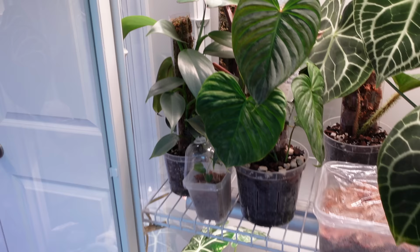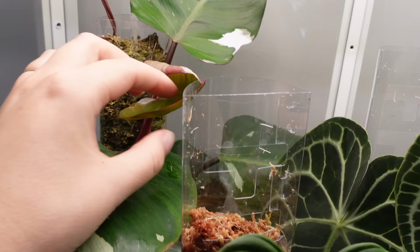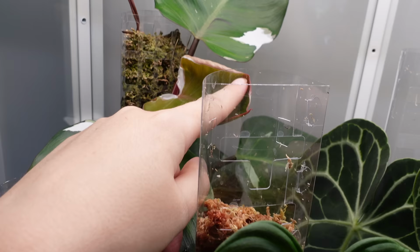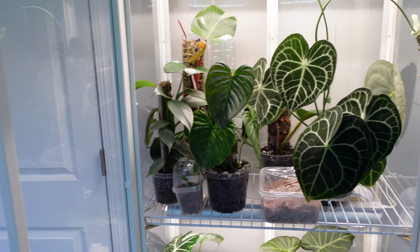Silver Sword is doing well on the pole. And then I have my White Knight here in the back that is pushing another new leaf. It seems to do little blips of color on it. I want some big white sections, so maybe down the road I can get some. I have roots coming out of the top of the pole. It is very rooted in here. I'm gonna have to take that one out probably soon-ish just because they are a little bit crammed in here.